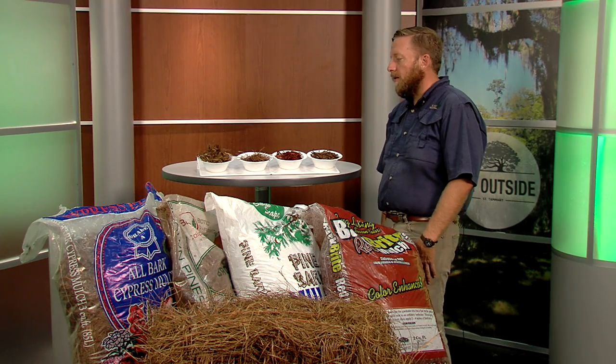Mulches do a lot of things for us. Mulches, they suppress weeds. Number two, they actually help retain moisture, which is very important right now during the summer months when it's so hot outside and we go through dry periods. That layer of mulch will actually help keep some water in the soil available to those plants. It also helps with preventing water runoff and also soil erosion by covering the soil.